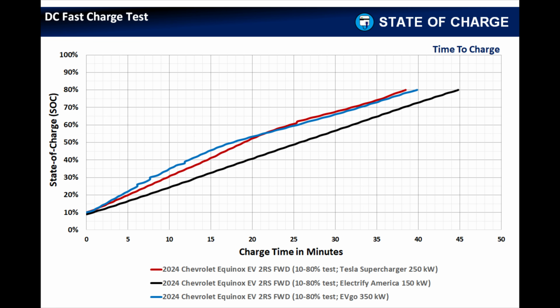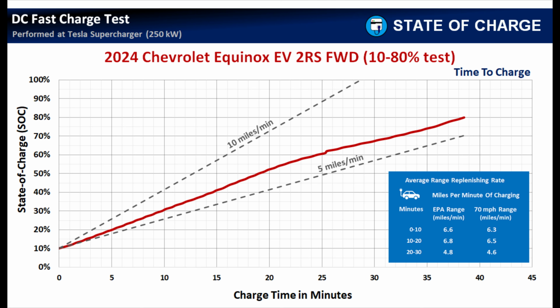Whereas the 150 kilowatt Electrify America DC fast charger has nearly a perfectly straight line, but did charge considerably slower. And you can also see that the gap between the EVgo station and the two other stations is at its widest, right around the 23-minute mark. But after that, it slowly narrows, and that indicates that the Electrify America station was catching up. However, it wasn't closing the gap fast enough, and ended up finishing 4 to 5 minutes later than the other two charging sessions.